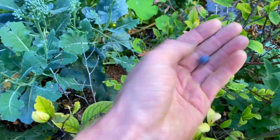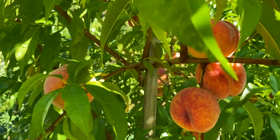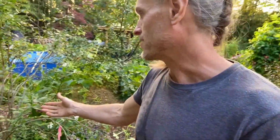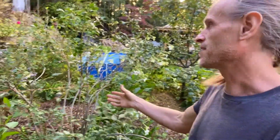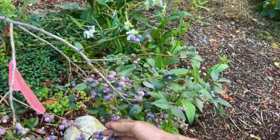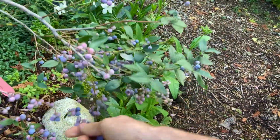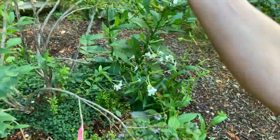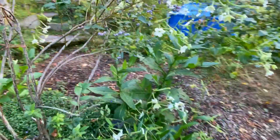One blueberry here. There's our peach tree. Incredible harvest this year. Some plum trees there. No fruit on them this year. Most of the echinacea is still blooming. Large blueberry here, still trying to ripen some fruit. The birds have been perching here and chomping on them. Well, there's some. It's kind of late, but a lot came off here that were ripe earlier on.